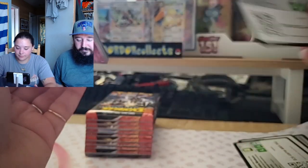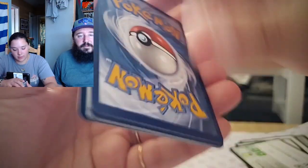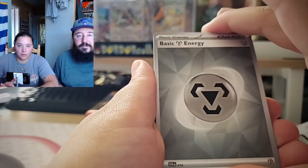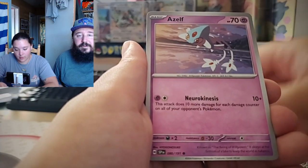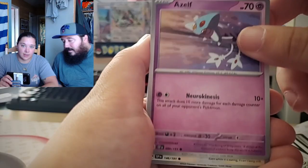Code card. Everyone knows, one card to the front. Everybody knows the rules. I never understood what this energy was. Universal energy. Learned that from the card game. A Zelf. That's a pretty cool one. It's a nice guy.